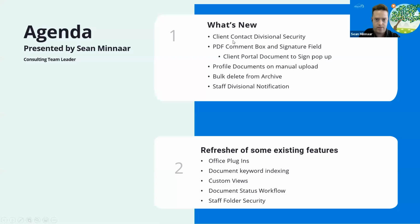We're also going to be going through the PDF comment box. This is a few new features that we brought into the PDF, where we can specify certain signatures within the PDF itself. And this will then prompt the users to sign documents within CDM. Profile documents or manual upload: we can now upload documents, and you can specify certain features within the documents as they get uploaded. So that's working really well.